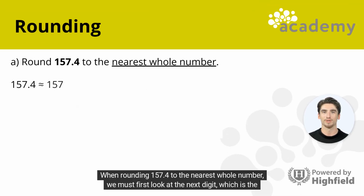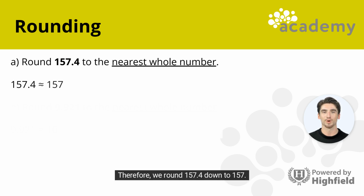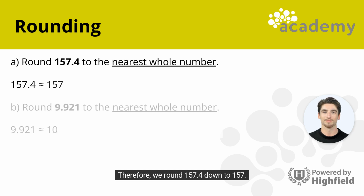When rounding 157.4 to the nearest whole number, we must first look at the next digit, which is the tenths digit. The tenths digit is a 4. Therefore, we round 157.4 down to 157.